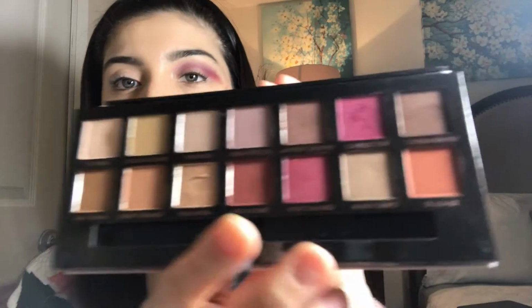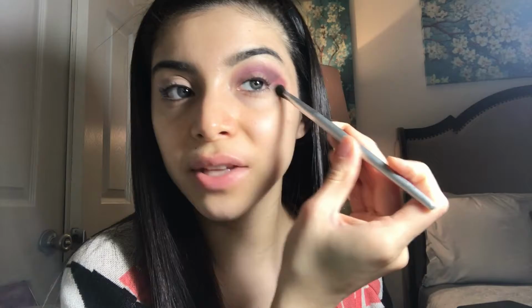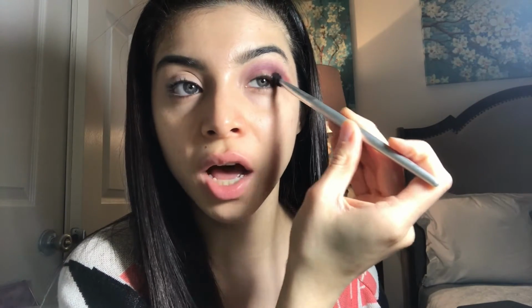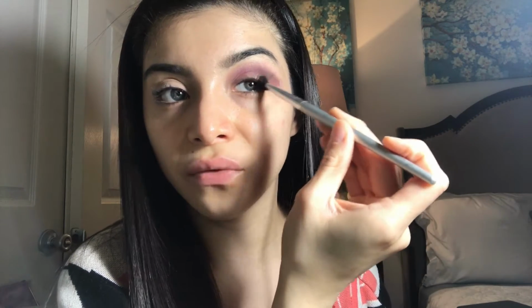The next shade I'm going to be going in with is Cypress Umber, I think that's how you pronounce it, which is this shade right here. And with the same brush that I used with Love Letter, I'm just gonna go in. You're gonna tap, just tap once, because I feel like it seems to fall out. And this one I'm just gonna focus in my outer corner. I don't want it to go all the way to my inner corners, so I just want that cat eye effect, and just gonna keep going.